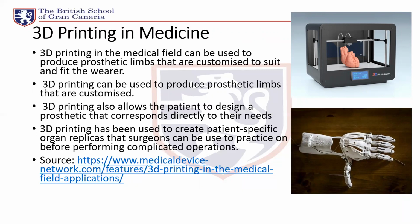Now, in the medical field, it's used to produce prosthetic limbs. Prosthetic limbs are for people that may have lost legs or arms, like soldiers, for example, in warfare. And prosthetic limbs generally take a long time to make and are very expensive. But thanks to 3D printers, they're now being made very quickly and very cheaply. Okay, so 3D printing can be used to produce these limbs that can be customized to that person, because obviously every person's different. And it allows the patient to design a limb that corresponds directly to their needs.